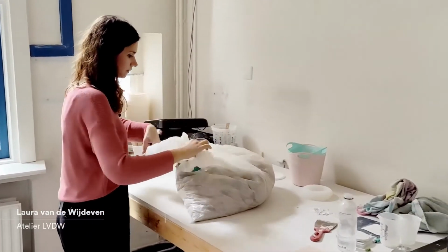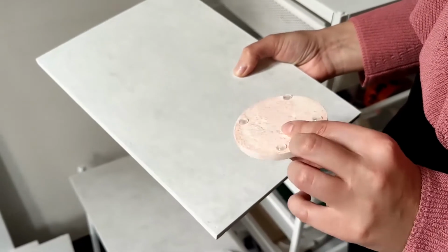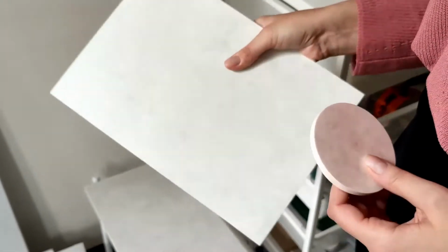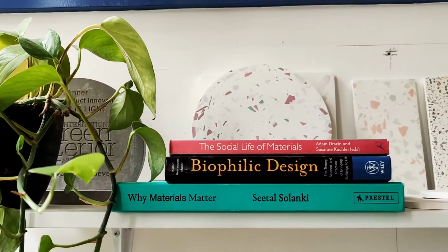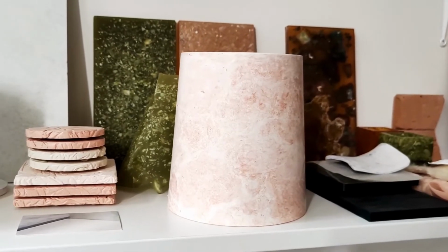I name myself more a material designer because all the work I do always starts with a material experiment, and then I look at the possibilities for products. I started my research on biomaterials and materials in general during my studies at Willem de Kooning Academy, also here in Rotterdam. During my graduation year, I did research on biophilic design, which is about implementing elements from nature into interior, because biomaterials are also natural materials.